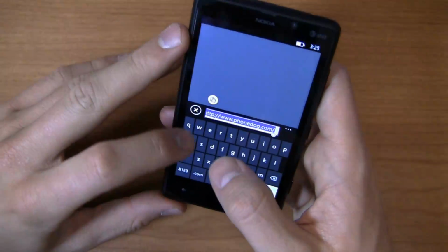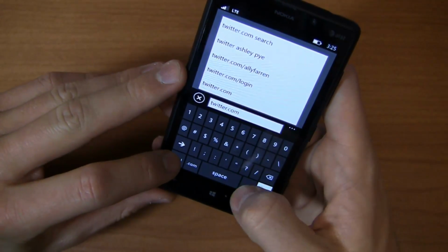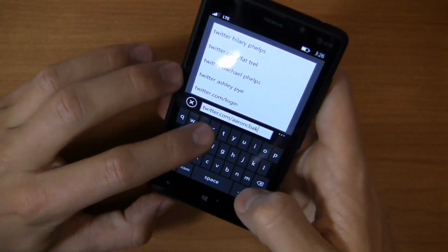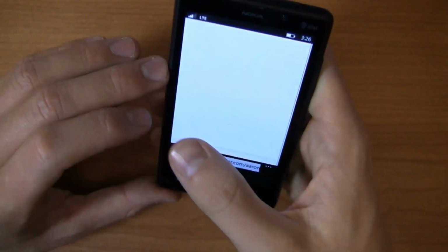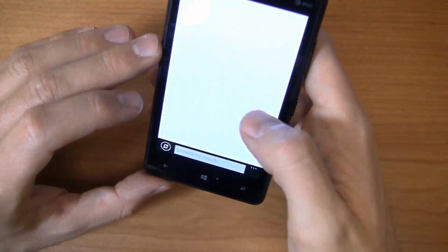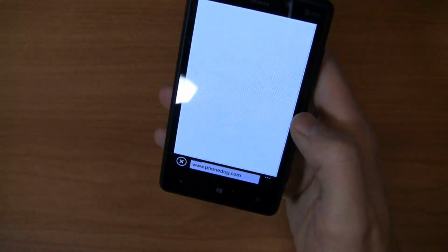So let's go to a web page. Let's go to a mobile web page. Actually, we'll go to twitter.com. Let's just do Twitter first, and then we'll do Aaron C. Baker. Twitter.com/Aaron C. Baker, which is my personal account. Then I'm going to load up a separate tab. Say that 3 times fast. PhoneDog.com, just to show you how fast the LTE speeds work on this device.